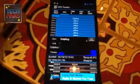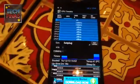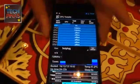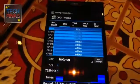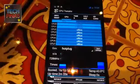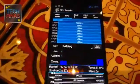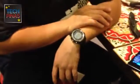As you can see right now, it's erratic, no? It responds to whatever application or gestures you're trying to do. So for example, I would like to take a screenshot. There you go. As needed, it can deactivate all 8 cores if not needed, or it can only use 1 core depending on the algorithm that is programmed for. Kumbaga sir, parang it is optimized either to save battery or to give you the maximum performance.